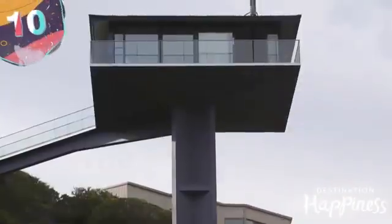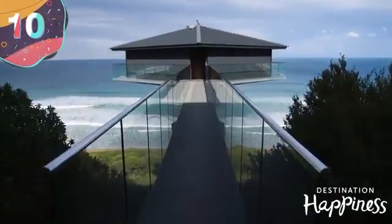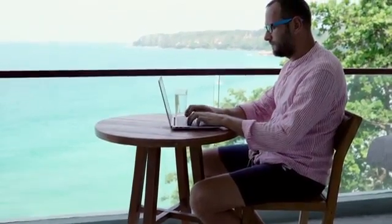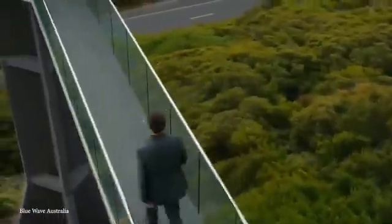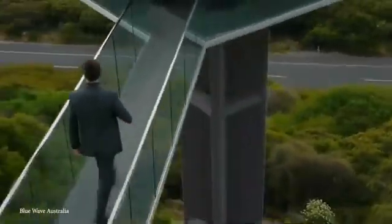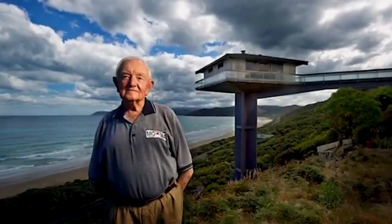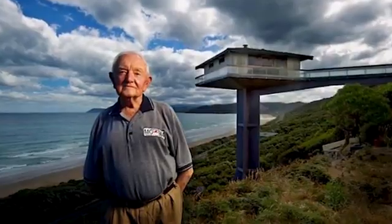Number 10. The Pole House, Victoria, Australia. Homes with coastal views are often most sought after thanks to the way that they give the impression that there's far more space around you. But of all those with stunning ocean backdrops in the world, the coolest has to be the Pole House in Victoria, Australia. Located along the Great Ocean Road that hugs the coastline, the structure was originally built by Frank Dixon in the 1970s and immediately became one of the most photographed and well-known homes in the whole country.